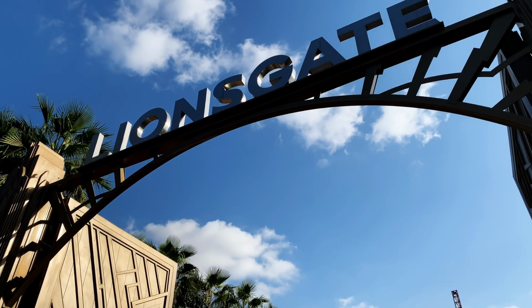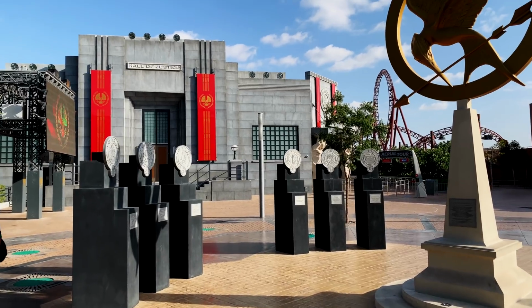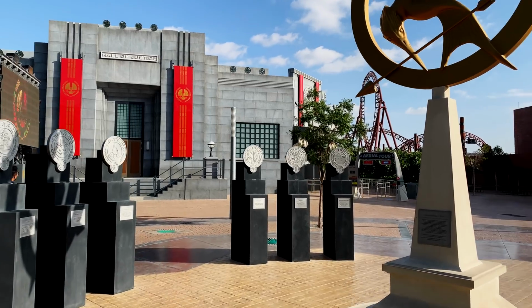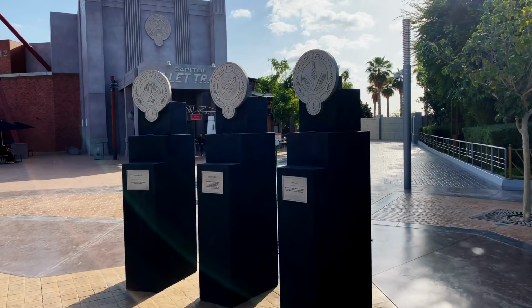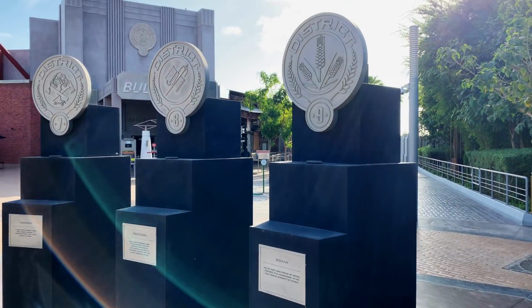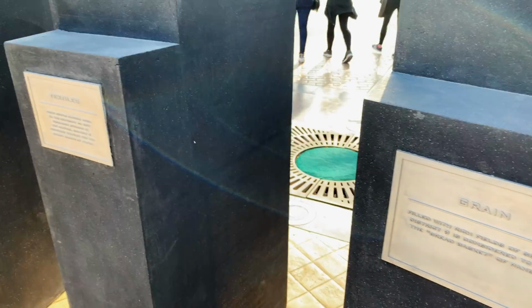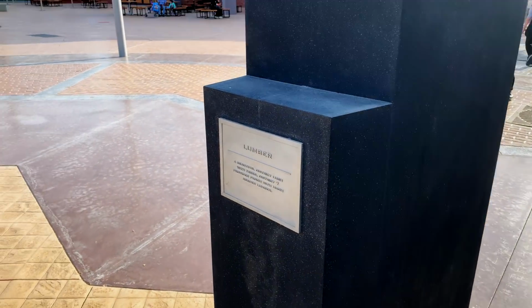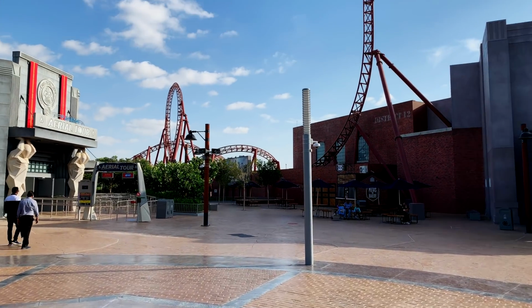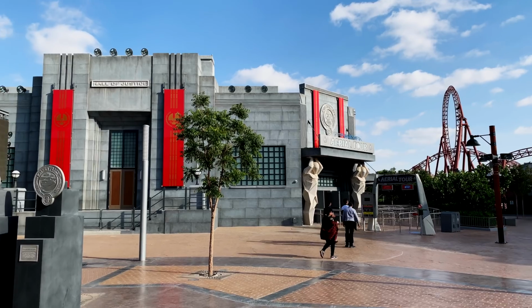All right, the next area is Lionsgate. They've got a bunch of iconic buildings from the movies, and you have what the different Capitol districts are known for. So that's pretty cool. And then they have two rides, a Mack launch coaster and some kind of a tour ride. Let's go check them out.